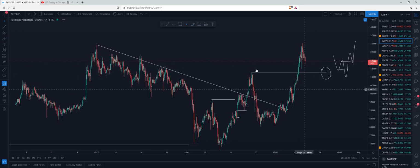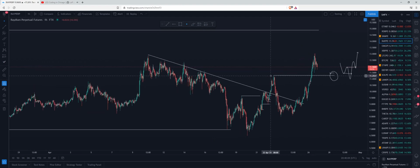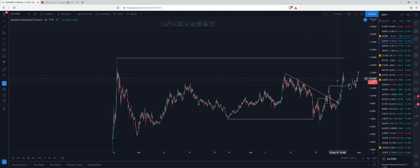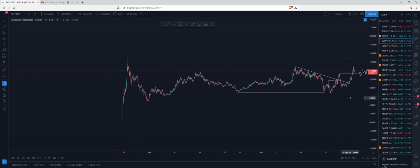Similar story here for Ray, breaking out of resistance. Once we can return into the resistance, now turned support, we look for demand to form, we look for reaccumulation, then we can get long. $15 being a conservative target. If we do reaccumulate here, we're easily going to $20. You should be prepared for that.